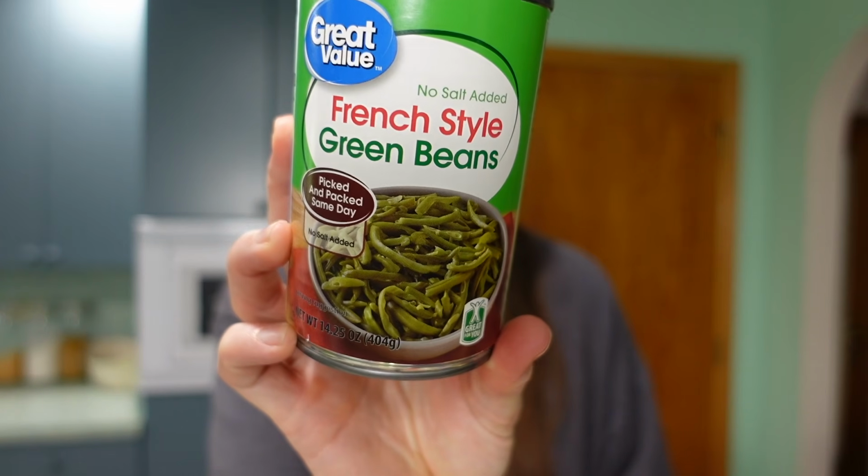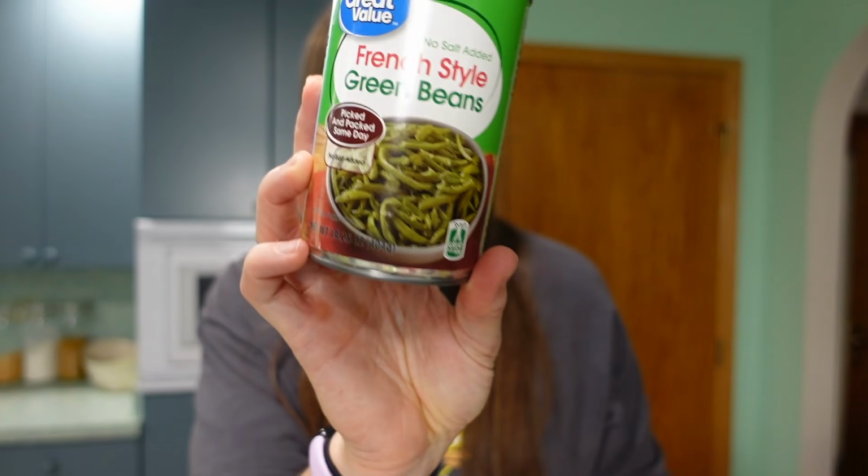I could honestly just have it as a meal. I don't know why I don't do that more often. It's something that I need to just make more because I enjoy it so much. And sometimes I use fresh green beans or mushrooms, but I also like to use the French style can. Again, if I can get the no salt added, I usually just try to grab that.